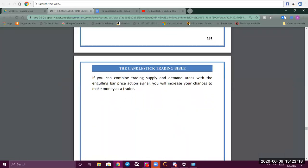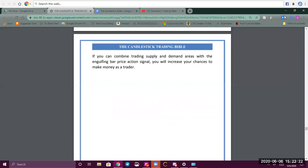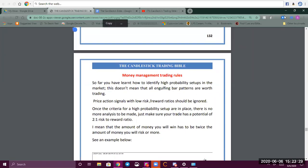If you can combine trading supply and demand areas with the engulfing bar price action signal, you will increase your chances to make money as a trader. Sure. Money management trading rules. Again, I'm not being sarcastic because of what they're saying. I just don't like when people say that this will increase your trading, that will increase your trading. Whatever you're able to absorb and adapt and implement will help you.